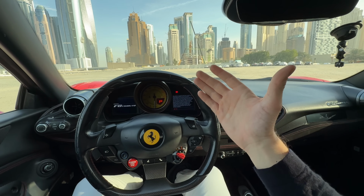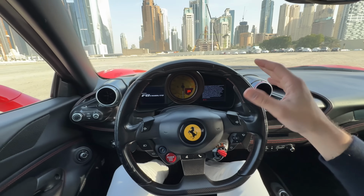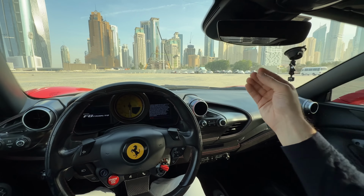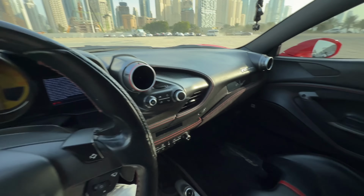Although I've driven so many cars, every time I get in a Ferrari, I get this incredible sensation of I have finally made it in life. It's really an interesting feeling. It's like all the childhood dreams you had come together inside of this beautiful machine. And it truly is a beautiful machine.